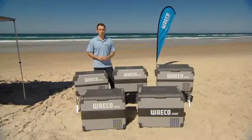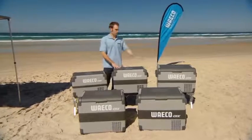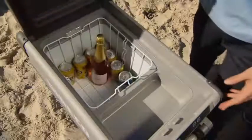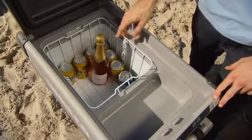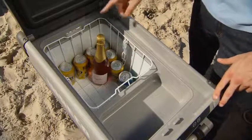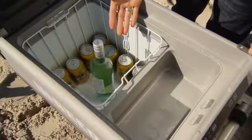The range is available in 5 models: the CFX 35, the 40, the 50, the 65 and the 65 dual zone. Starting with the CFX 35, this has a 34.5 litre capacity. It's a single zone fridge freezer with a capacity for 47 cans and a standard champagne bottle standing upright. The CFX 35 and the 40 can both fit 4 cans across each way.